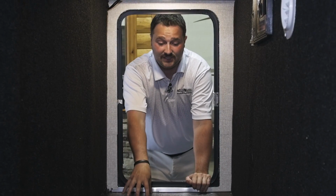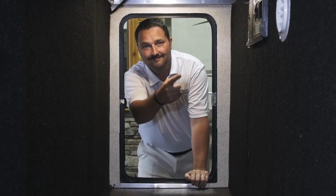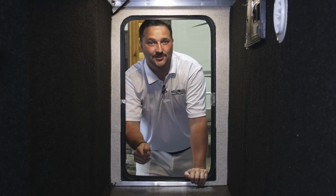Moving into the pass-through of this Montana, you're going to notice one thing right off the bat that separates it from the competition. There's no plumbing vents or fixtures hanging down through here. It's completely free and open. It has a hard floor. And one awesome thing about this is if you ever got this floor dirty, you got a central vacuum right here where you could sweep it out.